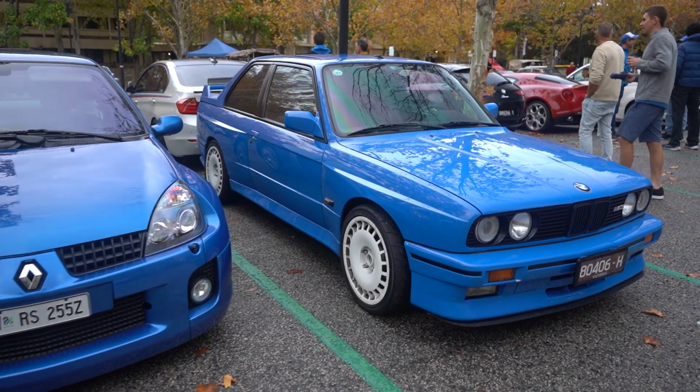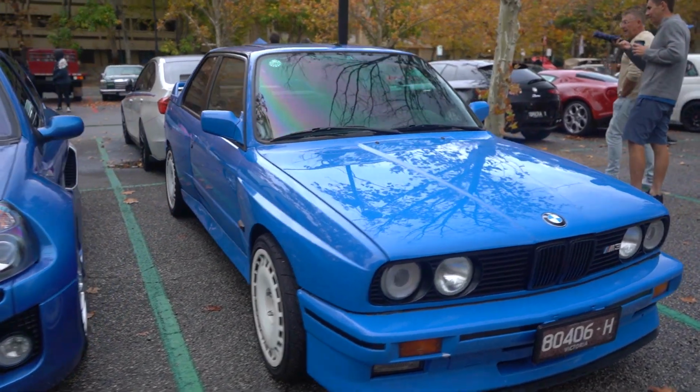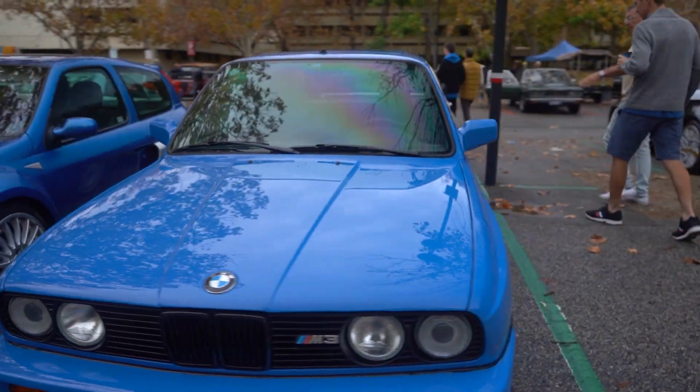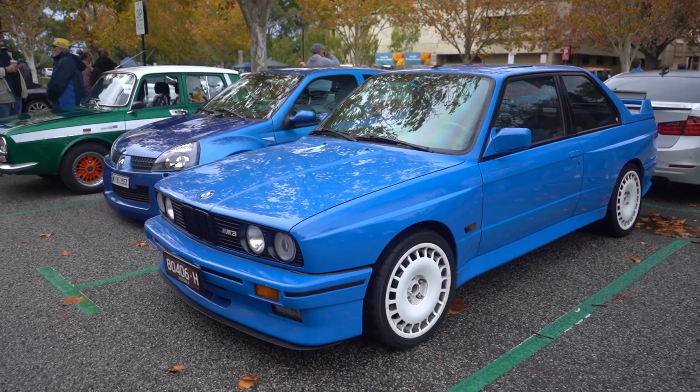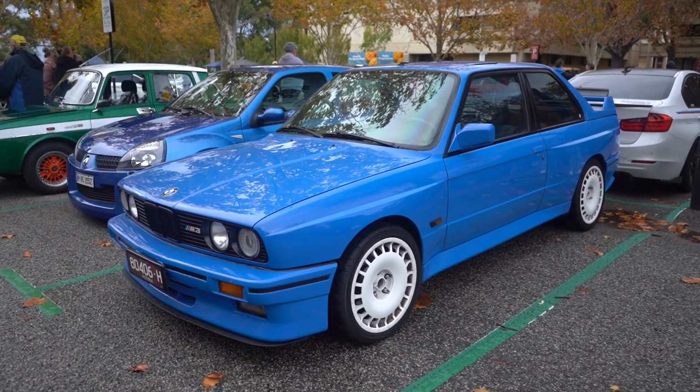Got a lovely E30 M3 here. Have a look at this. I don't know if this is a factory colour. It could be. Could be one of those colours that no one ordered, so it's like a super rare model. But those wheels look amazing on it.